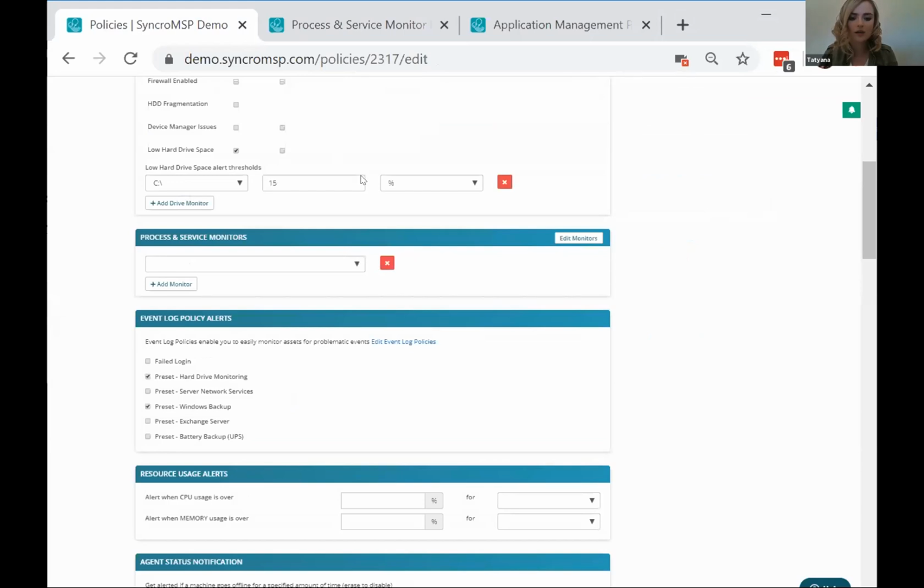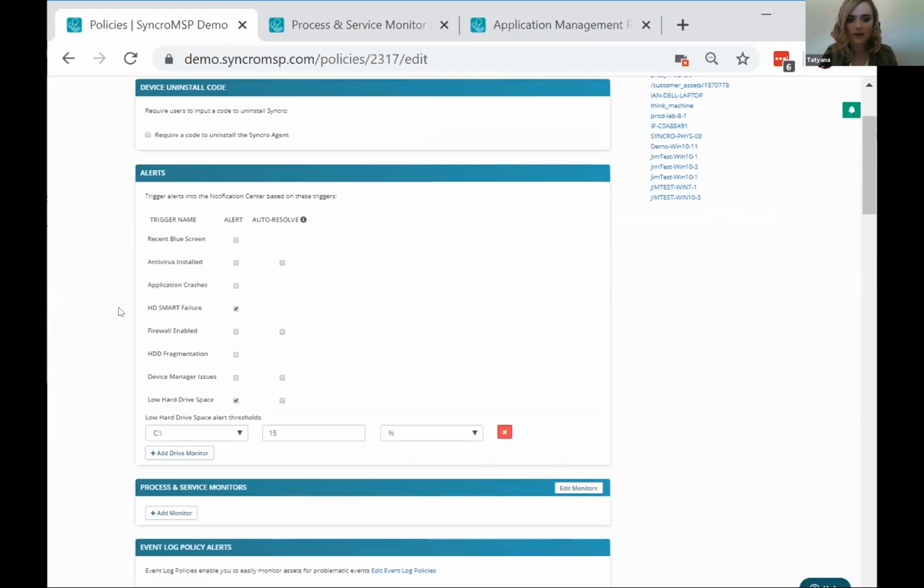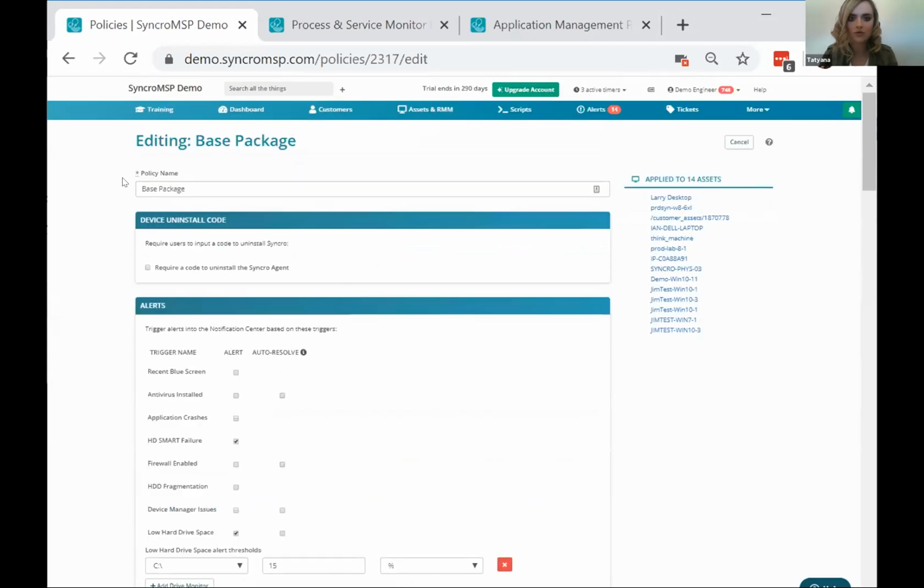But I think the way the hierarchy currently exists with how the policies are applied, I think that kind of goes to how it was set up from the beginning. So I don't know if there's going to be any huge changes on that side.